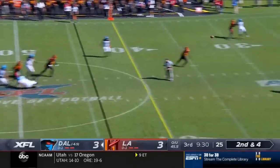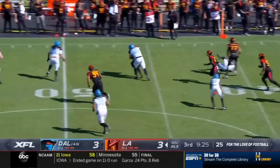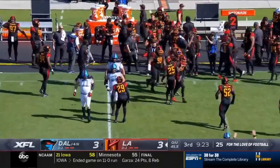On second and 4, Landry Jones over the middle. Intercepted. Will Smith with the fantastic hands, and that gives the speed to show what he can do. Another takeaway for LA.